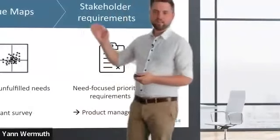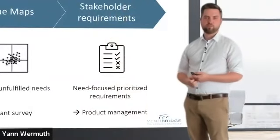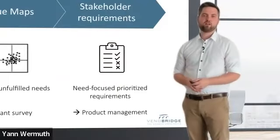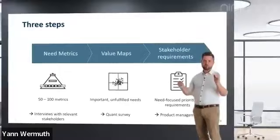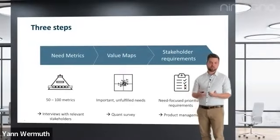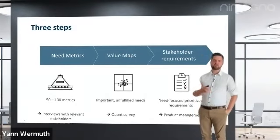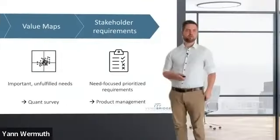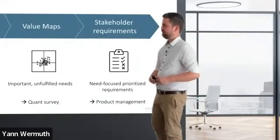And in the very end, you actually are able now to define stakeholder-focused requirements that actually address an important need, and that then fits into the product management. So this is the whole process. We will show you in a couple of cases how that actually worked and how this leads to innovations that actually solve these problems that Beat mentioned before. So let's go into a couple of cases.